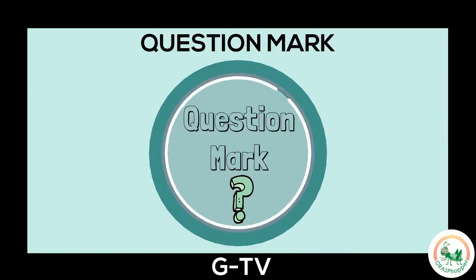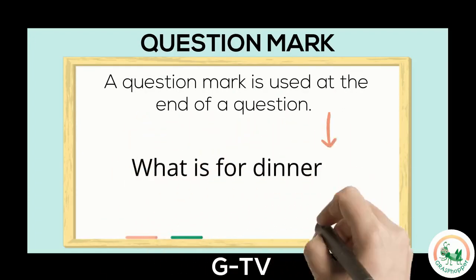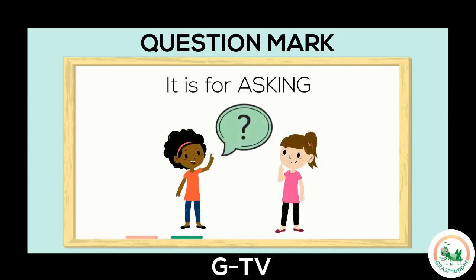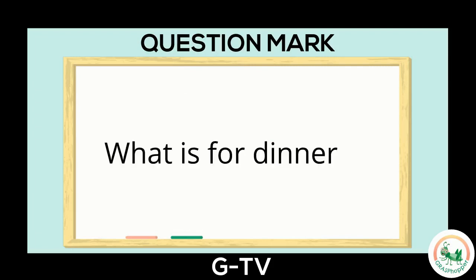The next ending punctuation we will learn about is the question mark. A question mark is used at the end of a question like, "What is for dinner?" The reason we use a question is to ask for something. We want to gain information about something we don't know. In the example, the question is asking for information about dinner, so we wrote a question mark at the end.